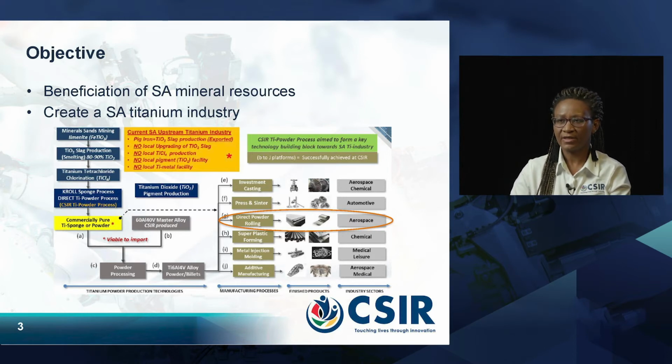In the list of the specific products, direct powder rolling, which is highlighted in orange, is the process that we're going to talk about today. This is a process that can be used to convert titanium powder into sheets. And these sheets can be used in different application areas such as aerospace, the chemical industry, and so on.